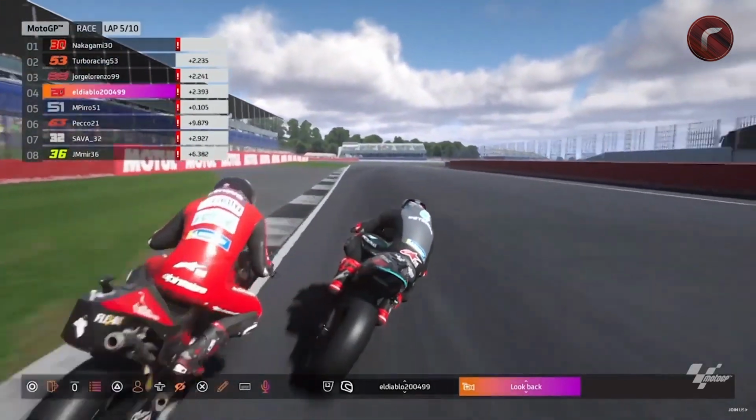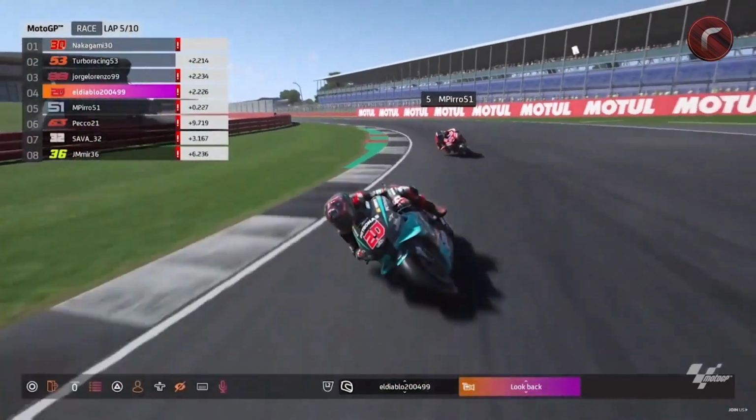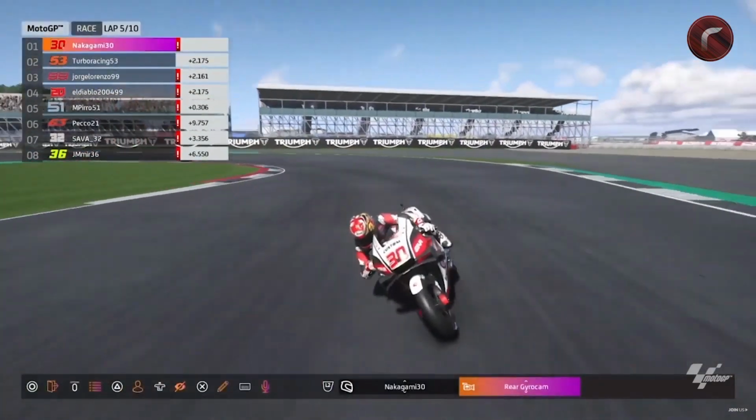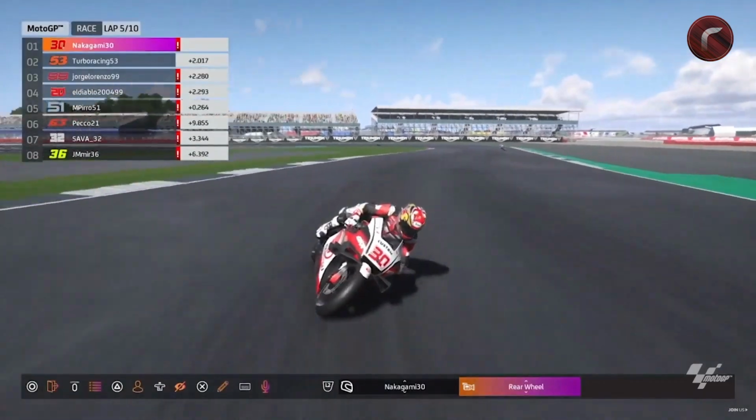Quartararo is surely in pole position to move into 4th place, and there he goes up the inside. So Fabio now back through into 4th place. He's got Lorenzo 2 seconds up the road.